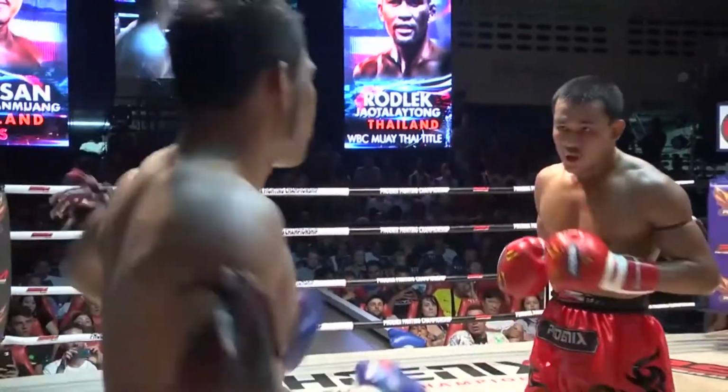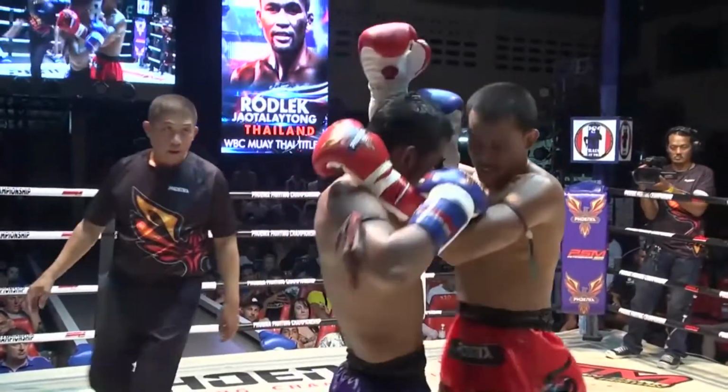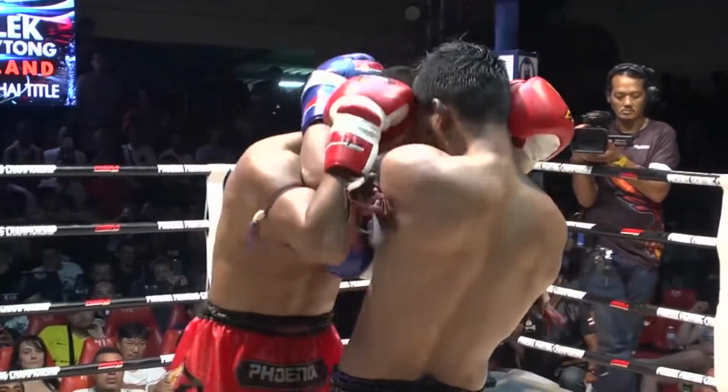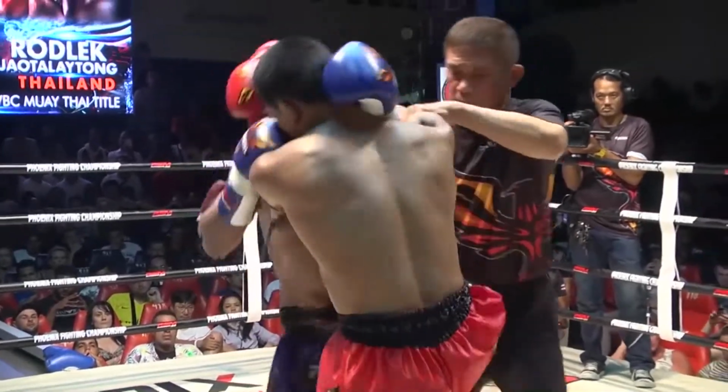Big step knee by Seksan. Backs Rodlek to the corner. Rodlek digs to the body. Look for some elbows inside. Pummeling inside Rodlek. Good knees there by Seksan, staying active. Referee has seen enough.